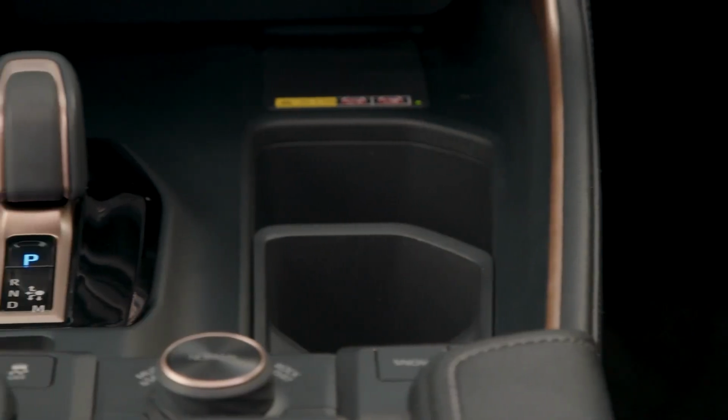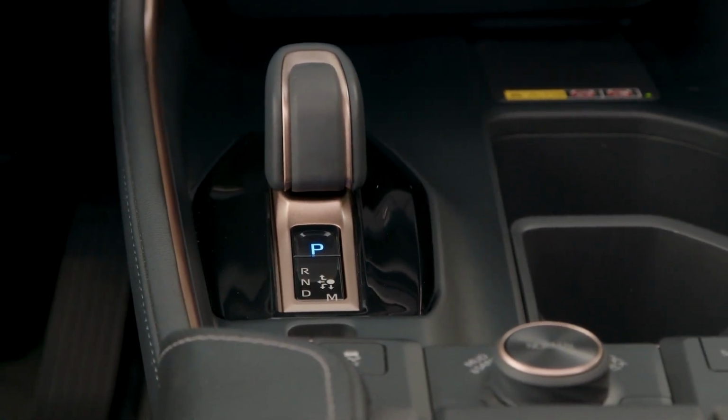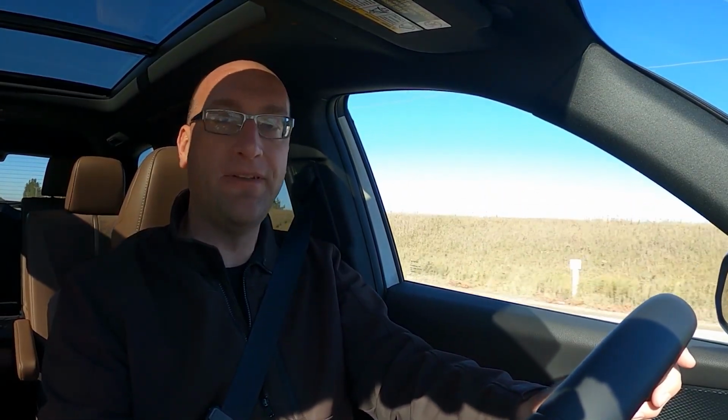One thing I will mention is the shifter. And if we could all agree as a human automotive community to stop trying to reinvent the shifter, that'd be great. We've kind of morphed into something here from Lexus, which is fine if you're coming from that family of vehicles. Everyone else, it might take a few days to get acclimated to it. Let's put it that way.